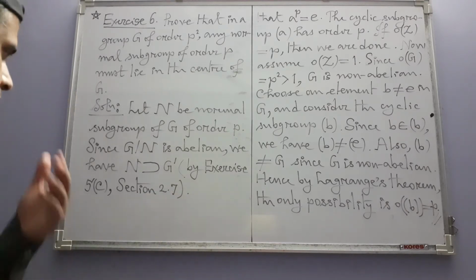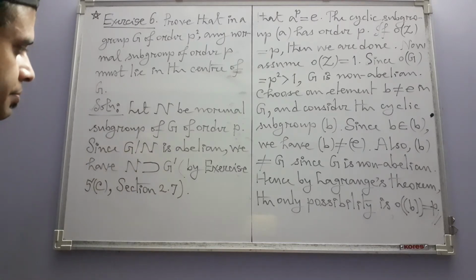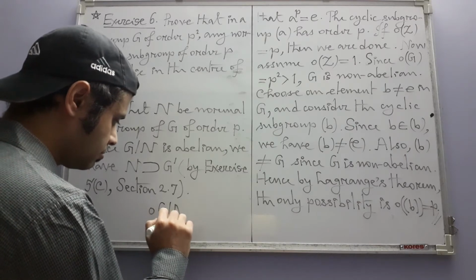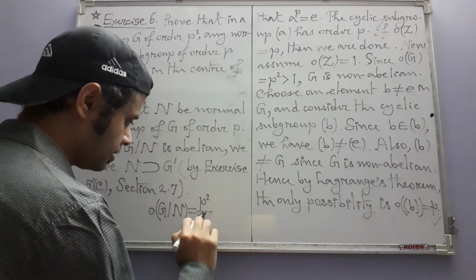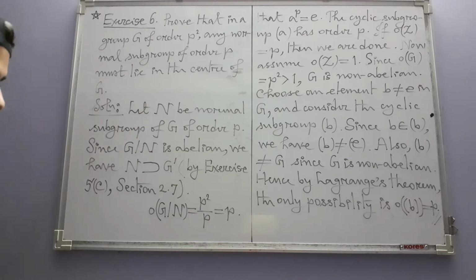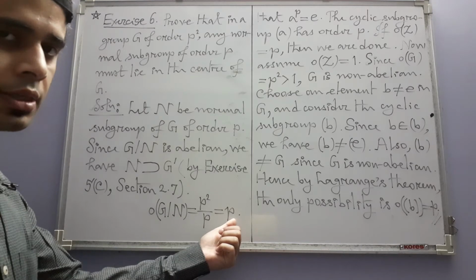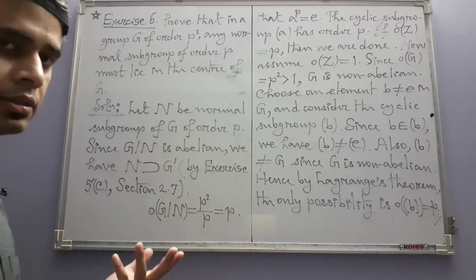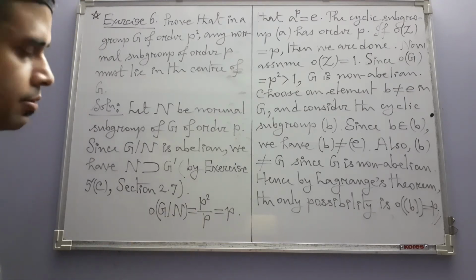But there is still one more thing to be said. How is G by N abelian? Look at the order of G by N. It's the order of G divided by the order of N. That means p. So G by N, because it is a group after all, is a group whose order is a prime number. So by a previous exercise we can say that G by N is a cyclic group, and being cyclic it is abelian. So that's how it is abelian.